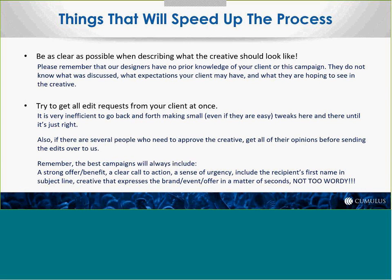Send all requests at once. If you can do this, it will immensely help us, especially if there are multiple people involved in the approval process. A lot of times when we send it to a client, they want their partner's approval and they have to send it to the manager, or maybe you also want your Cumulus sales manager to see it and approve it, or the DDE has to take a look at it and approve it. It's multiple people who all need to see it and weigh in. Show it to all of them, get everybody's feedback, and then send all the edit requests to us at the same time.